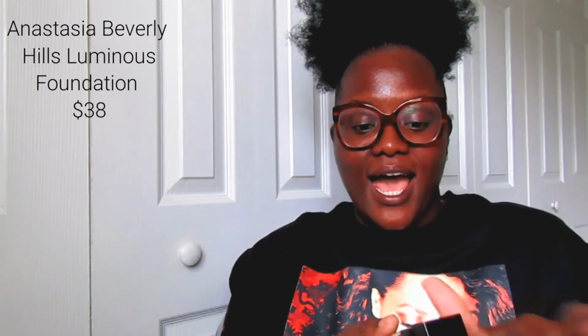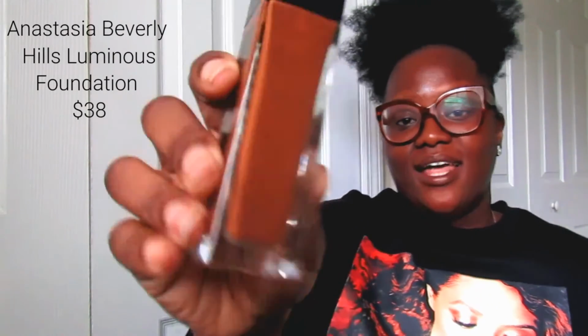And last but certainly not least, another dewy foundation. Surprise, surprise. This is the Anastasia Luminous foundation, which is fairly new on the market. It came out maybe 2 to 3 years ago. I purchased it this year because Ulta had their Ulta Days of Beauty, I believe, this summer, and they had this half off and I had to get one. And yeah, this is my shade. This is what she looks like. She comes in a glass bottle. She also comes with a pump applicator, which I love. And this is the shade 580W, and this is 1 fluid ounce as well.